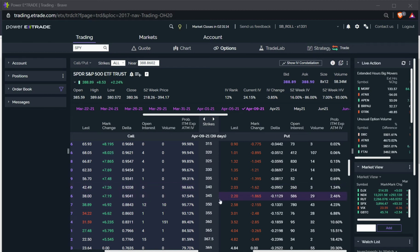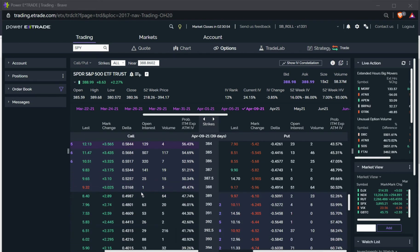And so here you see I selected the 39 days away, April 9. I'm looking at something like this. It's an 11 delta, or negative 11 delta, with a 2.5% chance of being in the money. So that's a really low probability bet again. And again, I'm betting for a downside risk because the markets are uncertain.